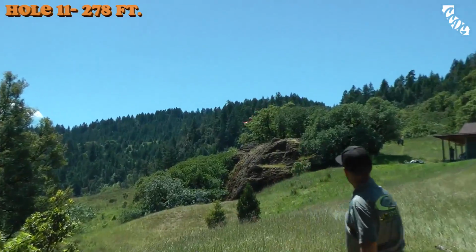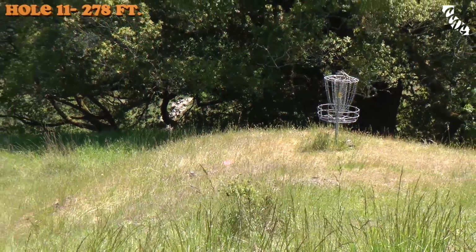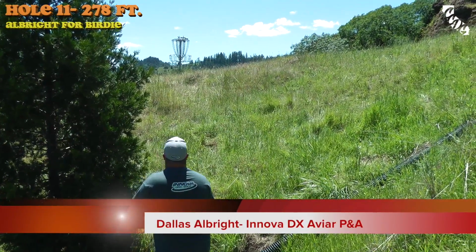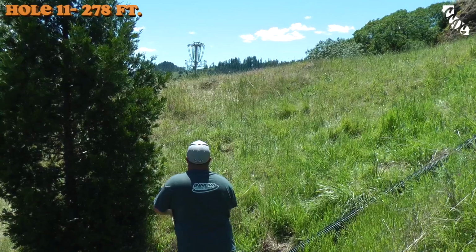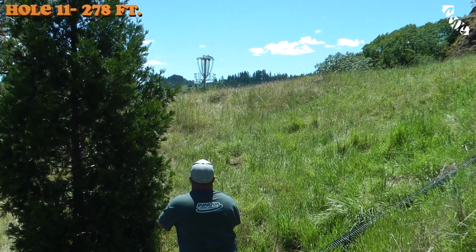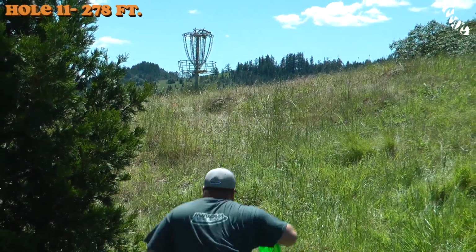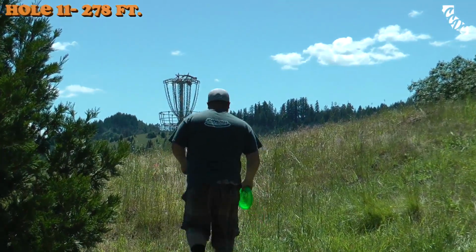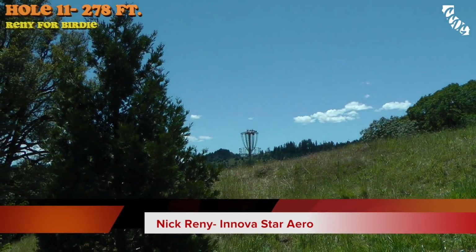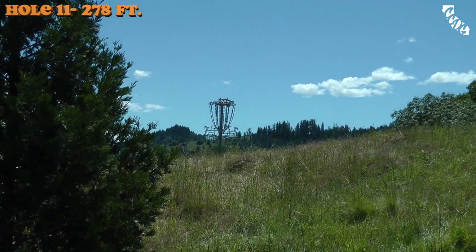So this is you, Chris, throwing that thumber? Yeah. Beautiful shot. I could never throw a thumber, man. I don't know how people do that. I could throw a tomahawk decently, but thumbers break my mind. Dallas looking for birdie. Nice. Wow. Dallas is good, man. Such a good putt. He's good, dude. It was one of the best putts in NorCal for sure. Definitely.